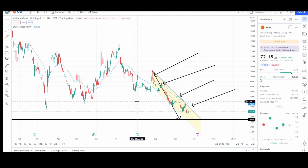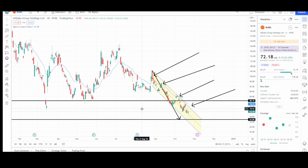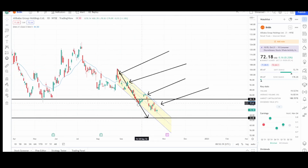So even if we do see a pullback for BABA, we could pull back up to probably that $80 level. That's the resistance zone if we do pull back to it, and that'll be the first break of this yellow channel, which can lead to lower prices again, and we'll probably just get rejected off that $80 level even if we do pull back that high, which is doubtful also.